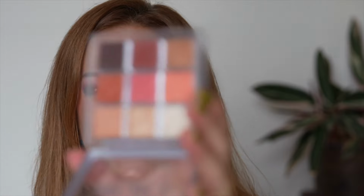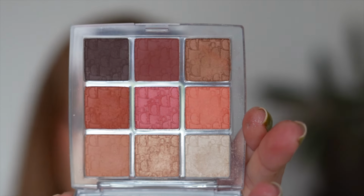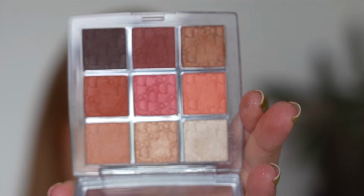And next up is the Dior 003 Warm Essentials palette. So from a very cool tone palette, we move on to a very warm tone palette. I know that these shades are not for everybody. Let me show you these in close up. They are very warm, as you can see, obviously.